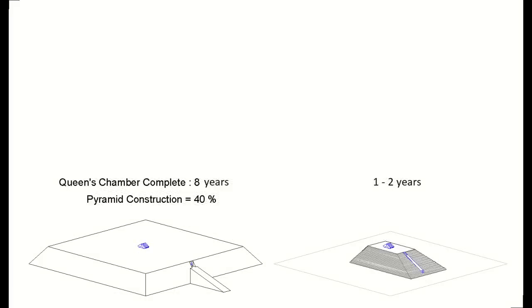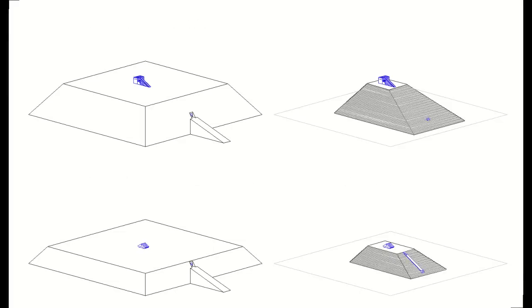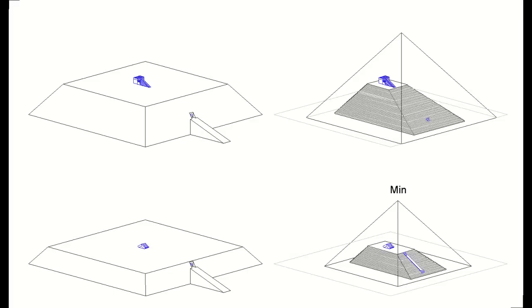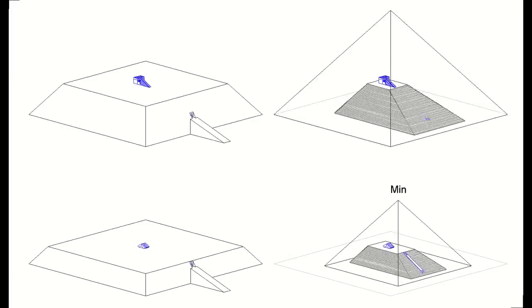The inner core construction technique also benefits the chamber construction timelines. The Queen's Chamber could be completed within 2 years as opposed to 8, and the King's Chamber completed within 5 years as opposed to 13. This technique also allows flexibility to the final dimensions of the structure. Depending on resources and the health of the king, a decision can be made on the final pyramid size.